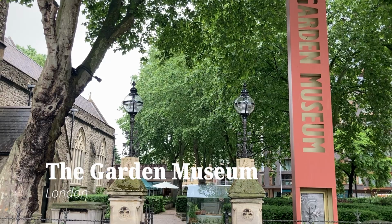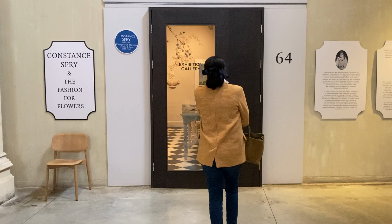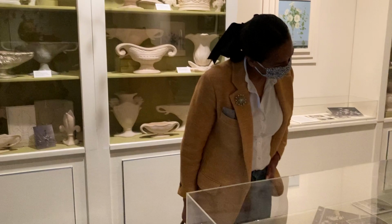I've been a fan of the author and mid-century floral designer Constance Spry for many years, after I discovered a few of her Fulham Pottery planters tucked away in an old dusty curiosity shop in Cambridgeshire. When I heard that the Garden Museum were holding an exhibition in celebration of her life and works, it was a must attend.